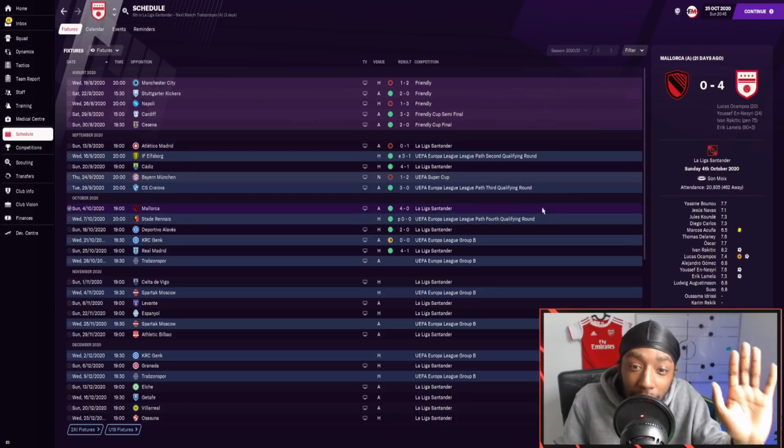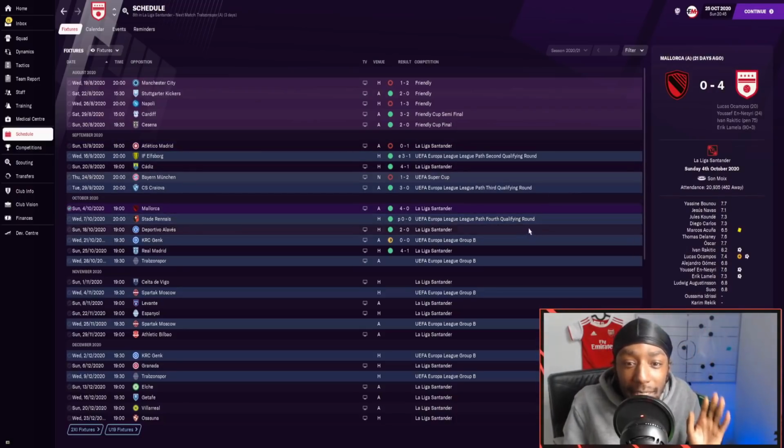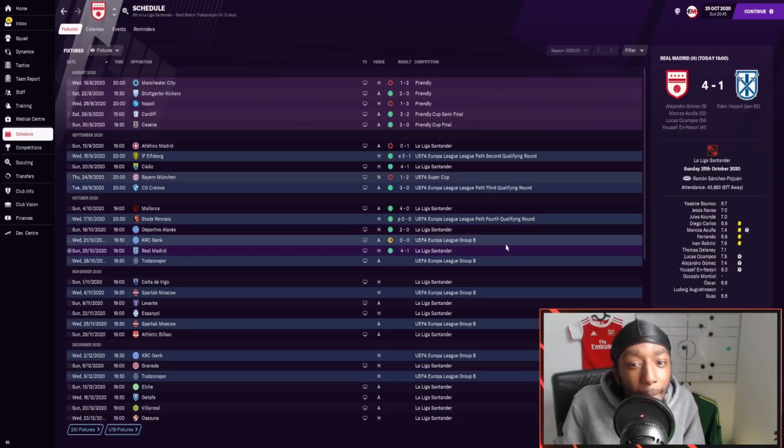We did beat Majorca 4-0 as well, before beating Deportivo Alaves 2-0 at home. But the most impressive result so far is beating Real Madrid 4-1 at home.